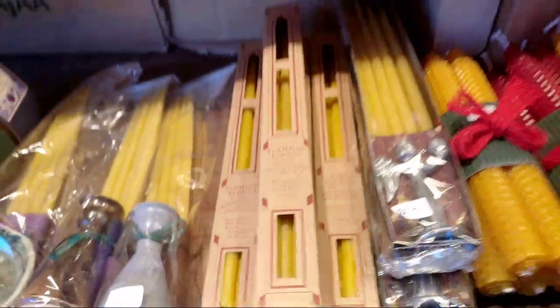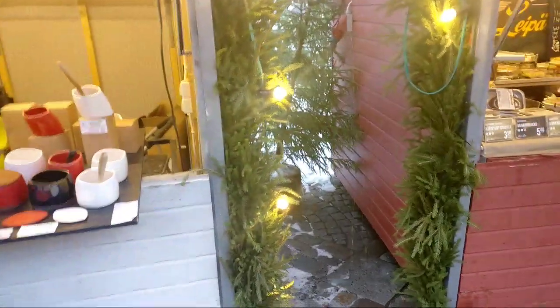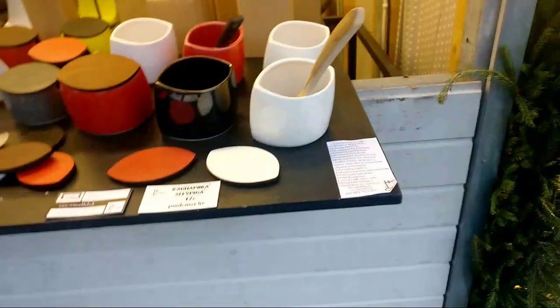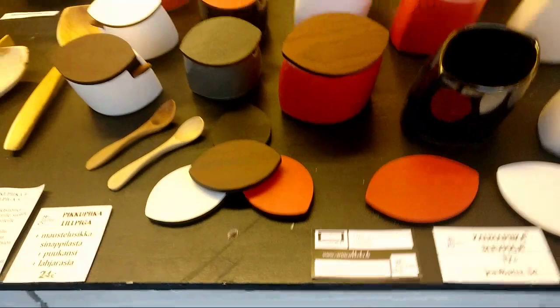So there are a lot of candles that give a good smell, and there are some honey products over there. Different candles and other stuff as well. Tonttula 6. Tonttu means elf, the helpers of Santa Claus. Some Finnish design products, I guess. Just reading the stuff here.